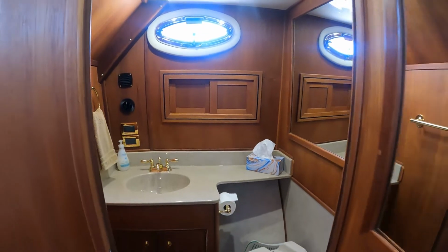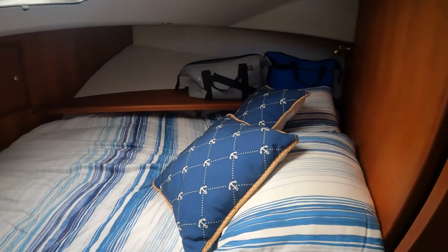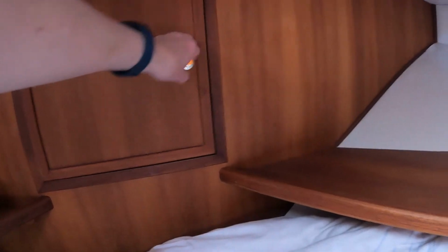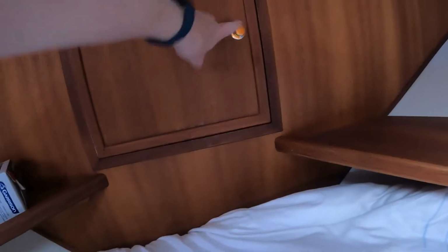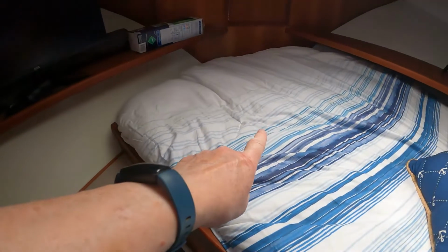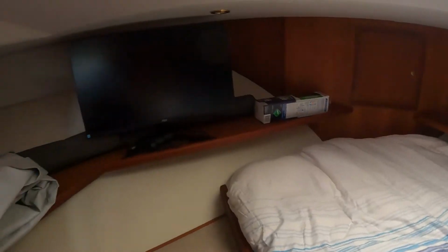And finally, we move to our forward cabin. This is a very oddly sized double mattress. Right at the foot of the bed is the access to the anchor locker, which shouldn't be too full right now because we've got a lot of chain out. And there's a little bit of storage under this bench seat. There's also some storage under this bed. We haven't figured out how to use it yet because the bow thruster goes right through that.